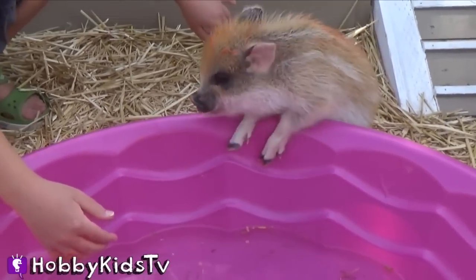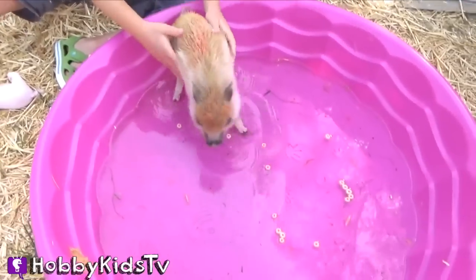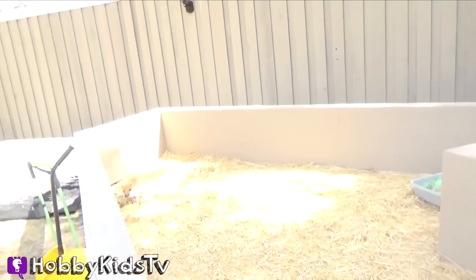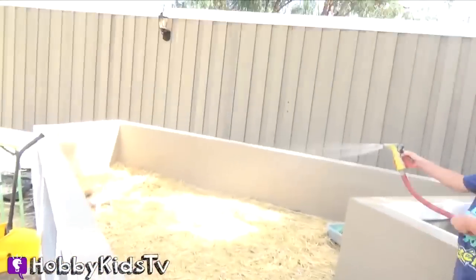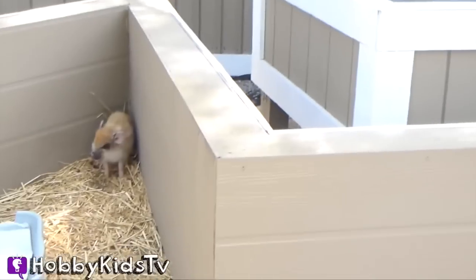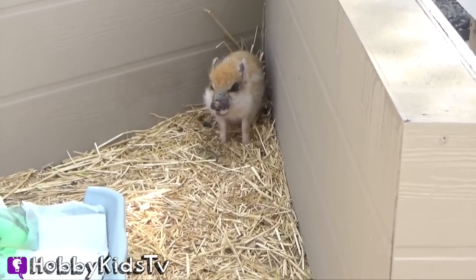Come on, get the bath. Oh, she heard me say the word bath. All right, you got her. Hang on to her. Oh, come on, she's trying to escape. All right, we had to bring out the hose. She's being difficult. It is like rain. Oh, she's hiding in the corner. Get her. You gotta get her. It's a good thing it's hot outside.